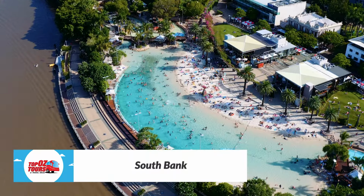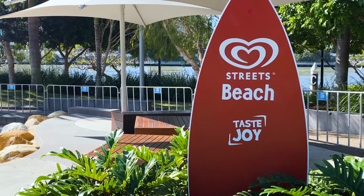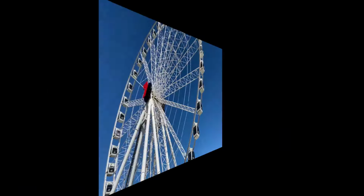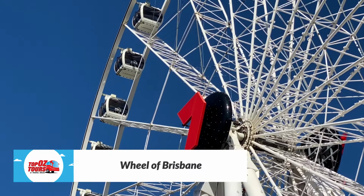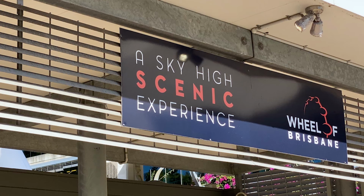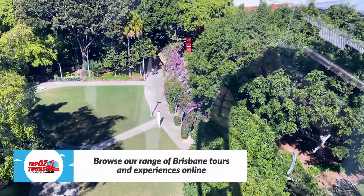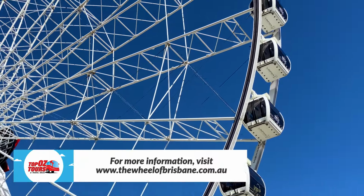There's plenty more to see and do in South Bank. The main attraction is Streets Beach, a palm-fringed swimming lagoon. Also take the opportunity to get a bird's eye view of the city on board the epic Wheel of Brisbane. Kids and big kids at heart will love this experience. It's moderately priced, air-conditioned, and offers sensational views of South Bank, the river, the CBD, and beyond.